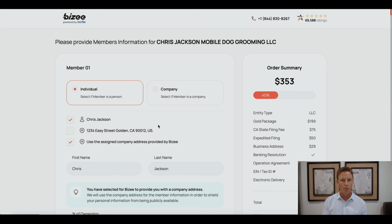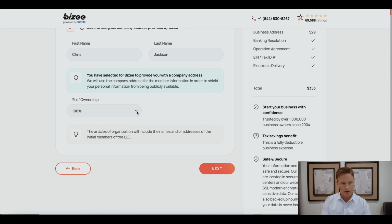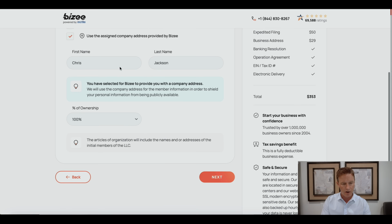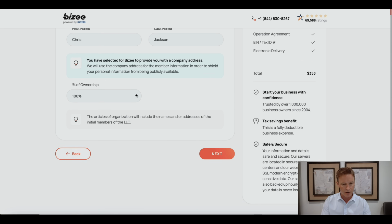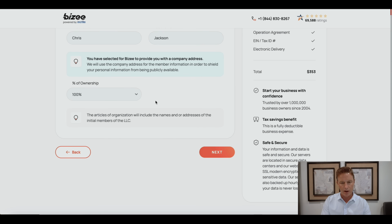Now, if you'd selected more than one member, they would give you the opportunity to allocate the percentage of ownership to Chris Jackson, and let's just say my wife is the other owner and we own it 50-50, then here I would have the opportunity to select 50%, and I would have my wife's name in here and have her owning the other 50%.